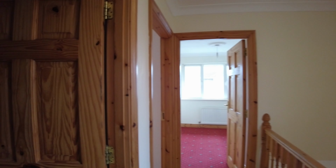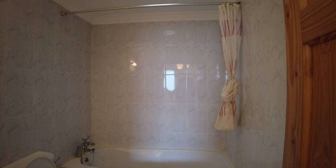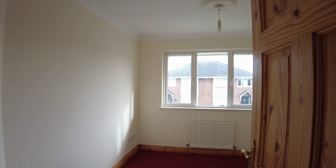Main bathroom there, a little light there. Yeah, fully tiled bathroom there. You'll see it's straightforward tub and then toilet, wash hand basin, but a good size. All right, very good size. And then the next bedroom is this.